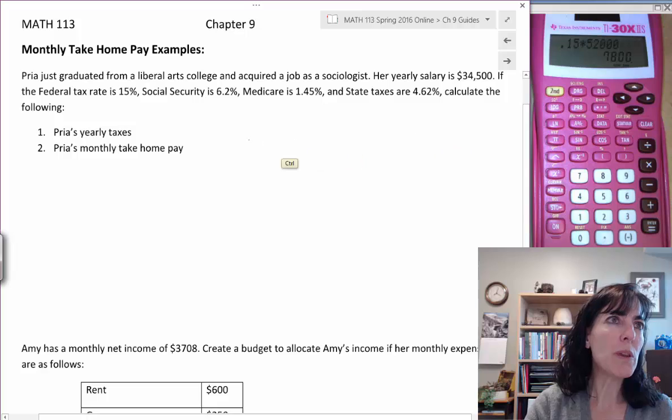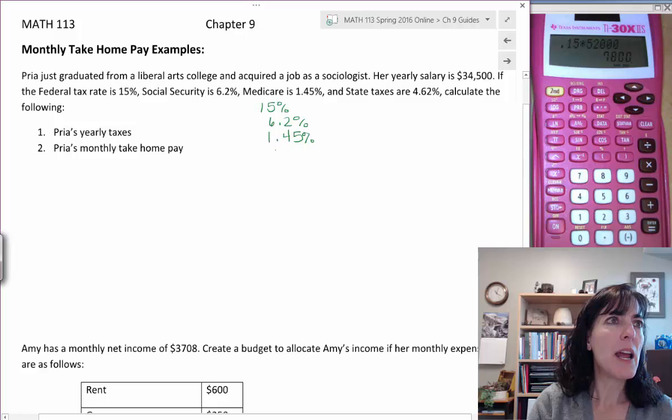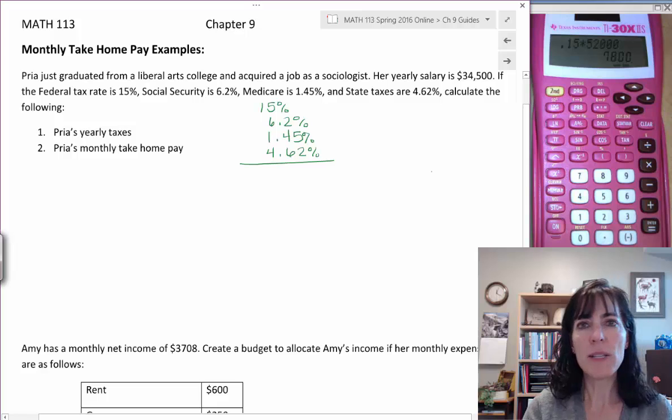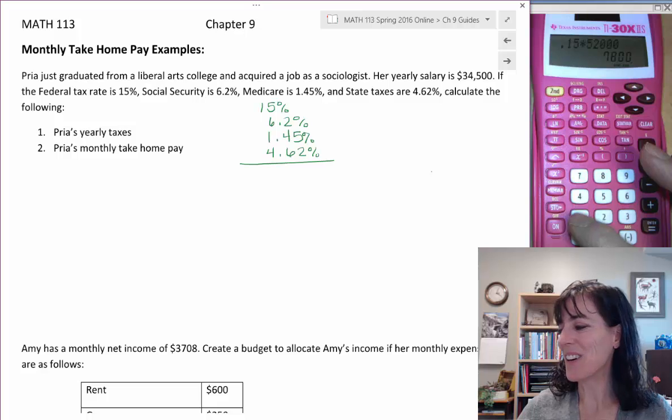And something we can do with the percents is just add them all up, because if we have 15% and 6.2%, 1.45%, and 4.62%, they are all taken of the same $34,500. And so I can add up all the percents together and take them one time instead of calculating each one and then adding at the end. So I'm going to do that because I feel like it's easier.